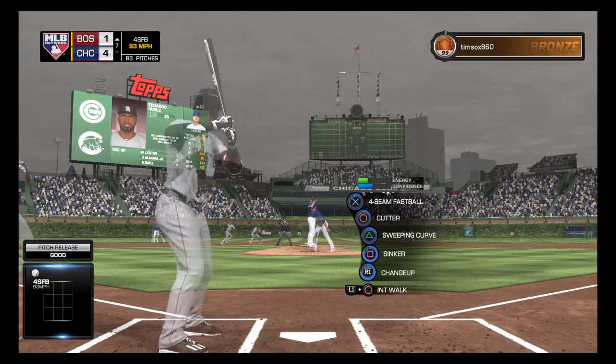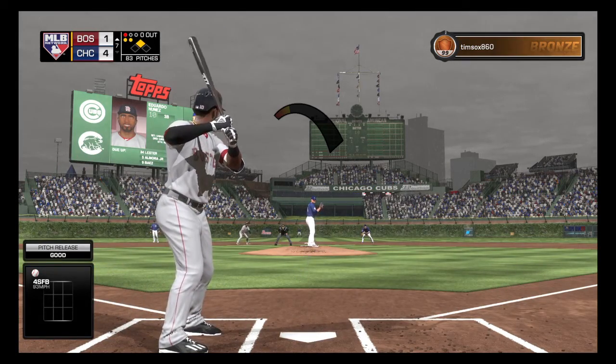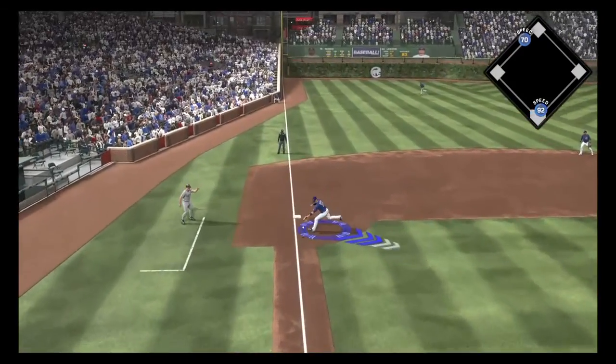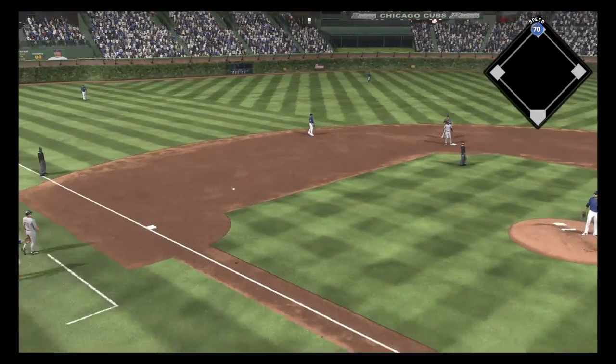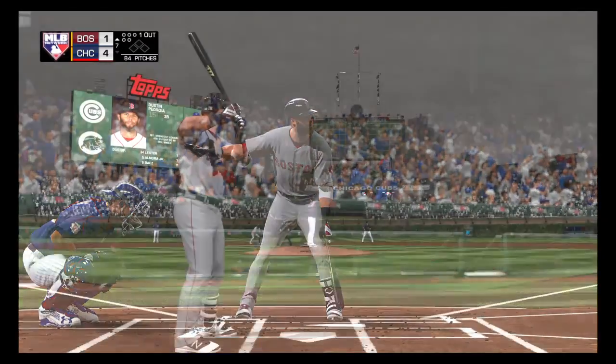Oh, and he dusted him off the plate that time. Some mind games being played now. It's 1-2. Wow, fastball up and in. I'm not sure it was intended to be that far up and that far in, but message sent, beware. Throw on to first, and one third baseman grounds out to the other, one away.